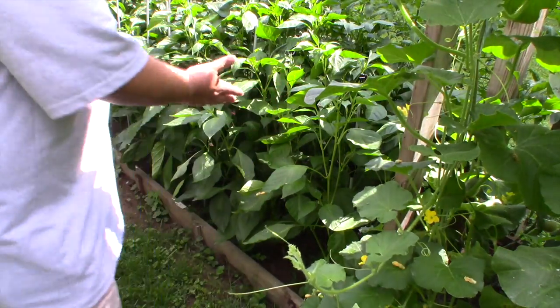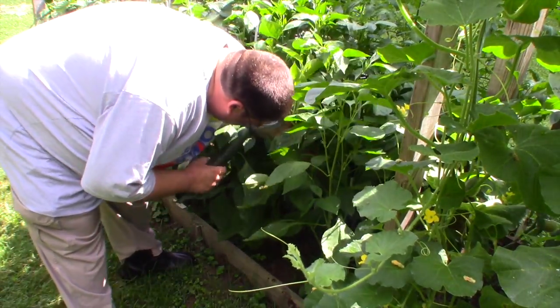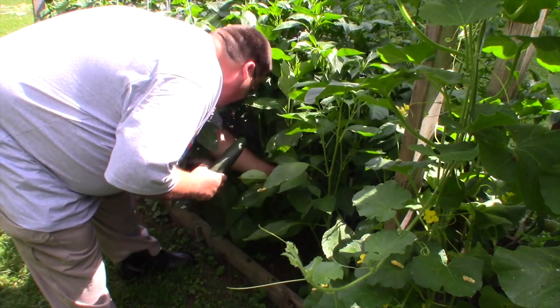All right, so these peppers are doing great. I'm sure there's some in here that are probably ready to pick. I've been coming out and just grabbing them every so often.